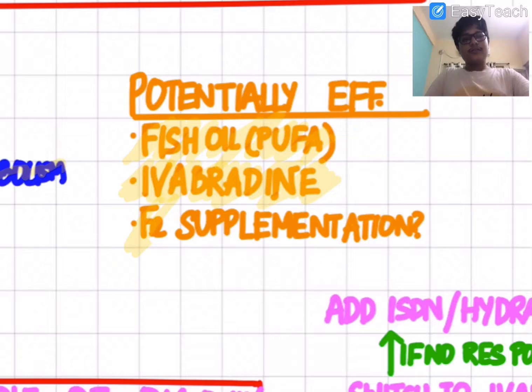And there are also promising results obtained from iron supplementation to treat anemia in a setting of HFrEF, though there are still some question marks regarding its therapy.